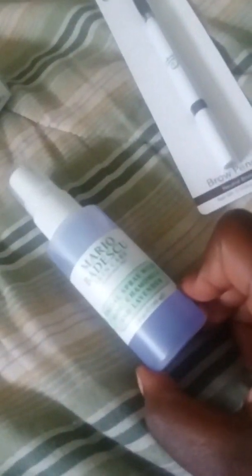This is the Mario Badescu spray. I like to switch it up. Before I had the cucumber one, and I had the caramel and lavender one. I like to switch each one up each month, and this is $5.